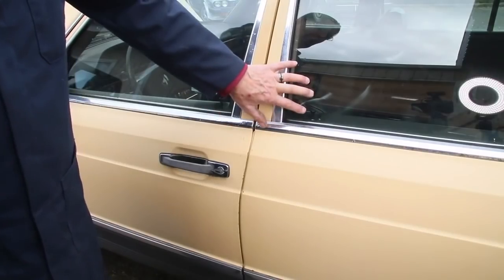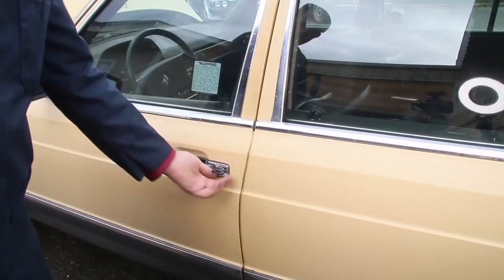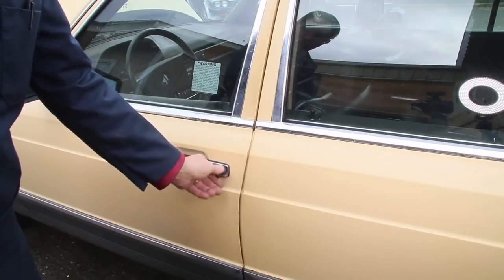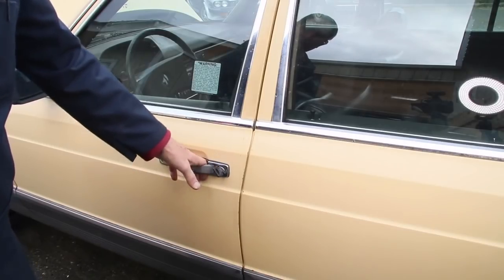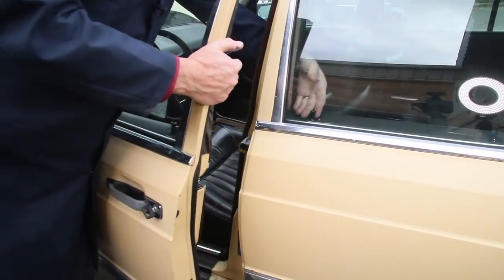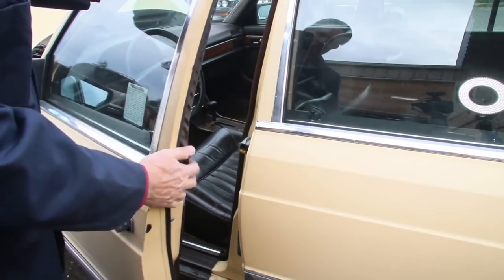I was going to try and open this back door to show you the rear seat. It's torn up, but the vacuum door locks don't work. Just the front door feels like it's almost disconnected from the vacuum system. No motors running. I've reached in here and I can't even pull it up. So we've got 3 doors locked on this car that I can't get open.